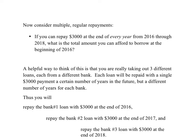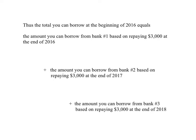You're repaying the bank number 1 loan with a certain $3,000 at the end of 2016, you're repaying the bank number 2 loan with a different $3,000 at the end of 2017, and then you're repaying the bank number 3 loan with yet another $3,000 at the end of 2018. Thus, the total amount that you can borrow at the beginning of 2016 equals the amount that you can borrow from bank number 1, based on repaying $3,000 at the end of 2016, plus how much you can borrow from bank number 2, based on repaying $3,000 at the end of 2017, plus the amount that you'll be able to borrow from bank number 3, based on repaying them $3,000 at the end of 2018.